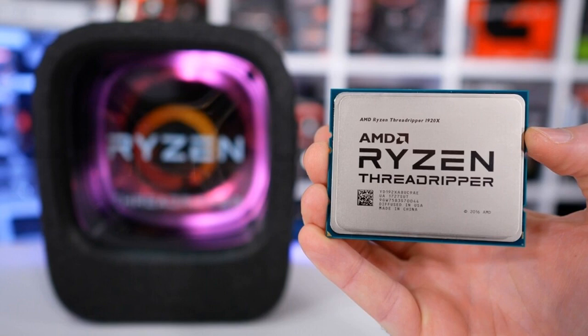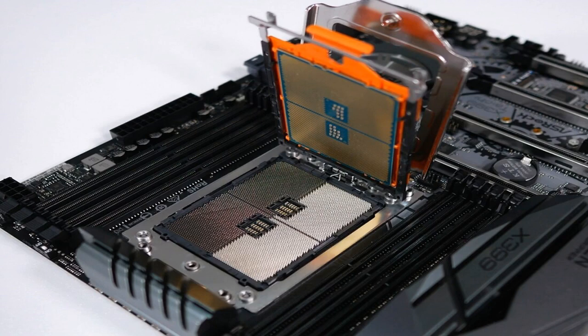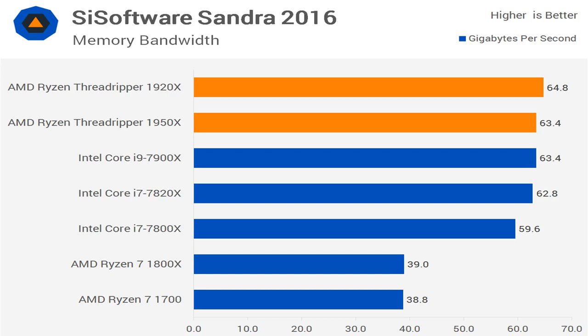For this review, we'll be testing the new Threadripper 1950X and 1920X along with the Ryzen 7 1700 and 1800X, as well as Intel's competing Core i7 7800X, 7820X and Core i9 7900X. Compared to the Ryzen 7 1800X, which until now was leading AMD's pack, the Threadripper 1920X comes at a 75% price premium and offers 50% more cores. You also get quad-channel memory support and significantly more PCI Express lanes.